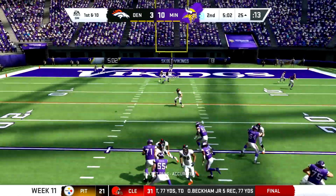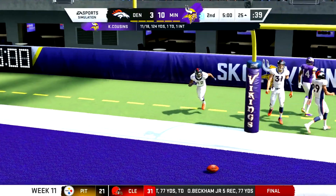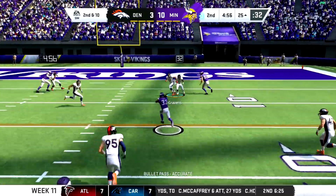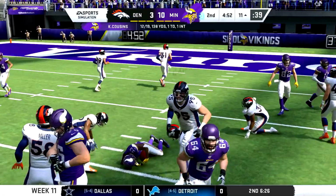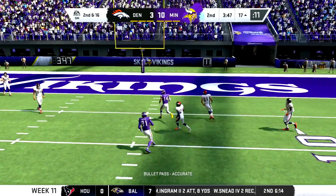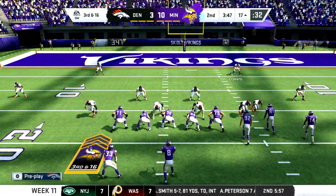Another play action. Cousins, end zone, broken up. Again trying to get that to Diggs. It was knocked away by Bryce Callahan. 2nd down, and a nice route by Dalvin Cook. Oh my. He left Josie Jewell in the dust. 1st down. Now at 17, Cousins into traffic, and again knocked away, intended for Diggs.